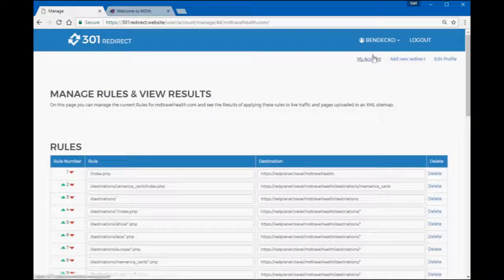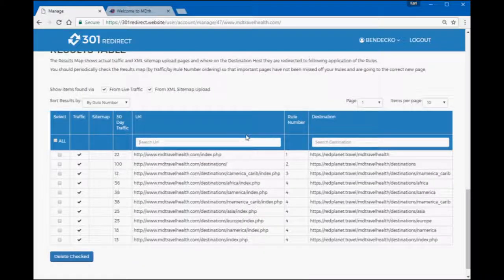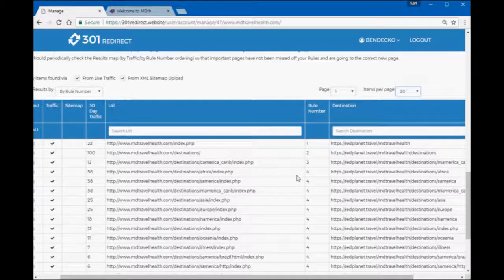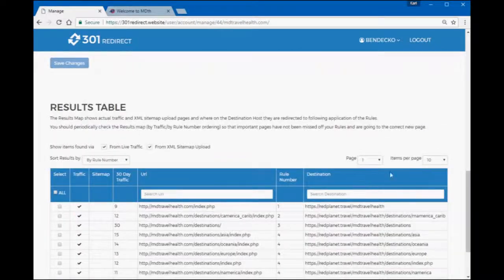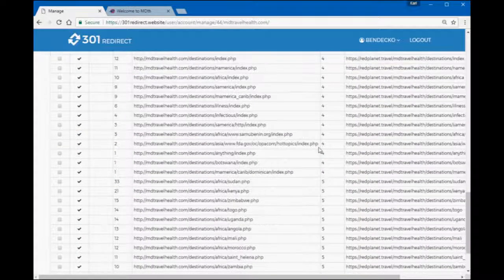appear here. So if I just go to my account, I did it on the WW site, so let's just look at that one, and then some unknown, you see, was that page that I went to. So you can filter by URL, and then you can also filter by destination to make sure the rules are working for all your pages. Let me just go to the other one again. Let's set this one up with about 30 so you can see a bit more. So the idea here is, clearly you can see the rule numbers. So this page has hit rule number 1, and it has been redirected to here, and then over time you'll see all the rules as they get processed.